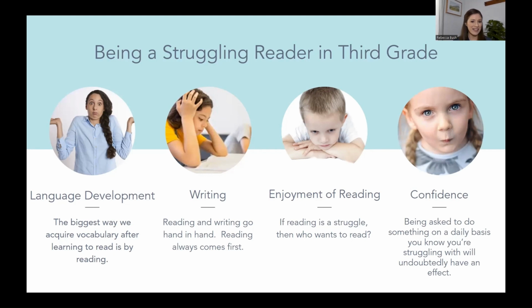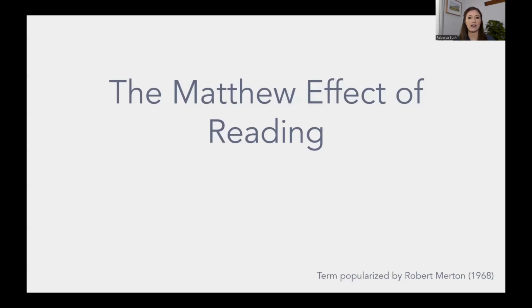All right. That's not to say that this is doomsday talk. It's just that we have a better understanding of this definition, right? But what we can see happen sometimes is this Matthew effect of reading. And that is what we call that downward spiral.